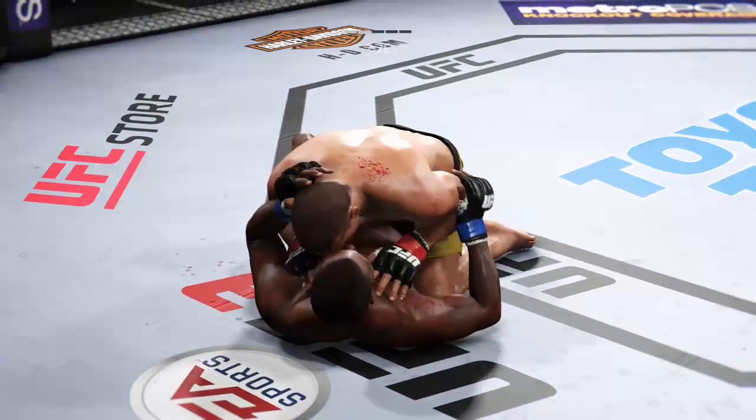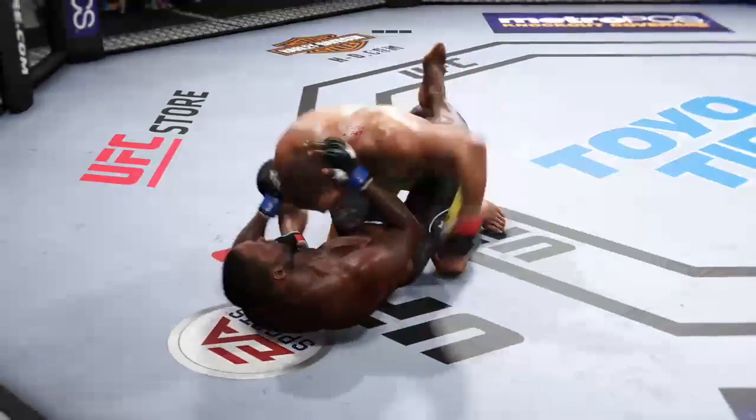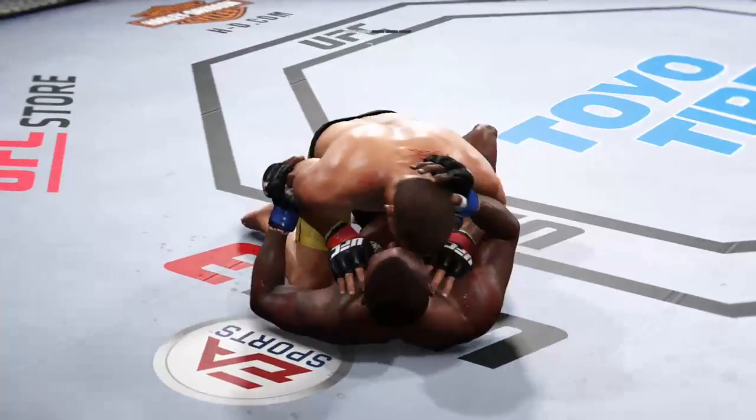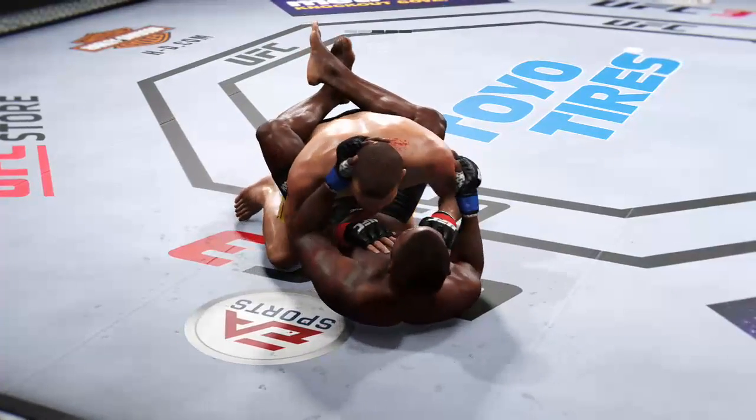Nicely done. Good shot to the head. Into full guard here. Big shot from the bottom. Into half guard again. He's now working from full guard. Very nice ground and pound. He's staying busy.